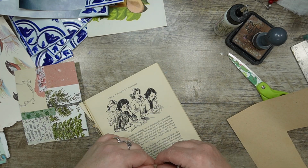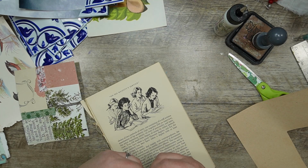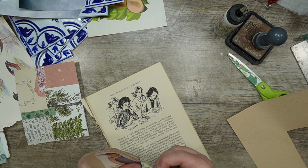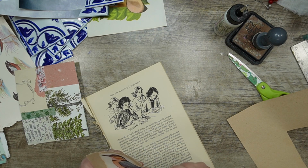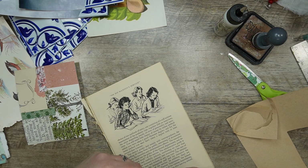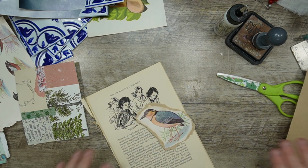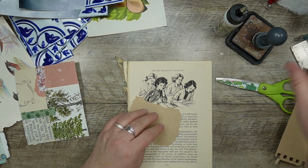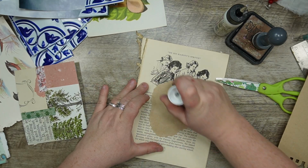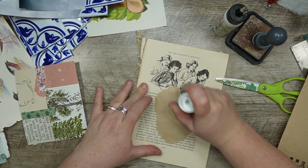Like I did a bunch this morning while I was sitting. I was listening to Release the Crafton's podcast on Patreon. It was really good. And I was making collage boards to use up scraps, while also getting my Patreon packages and my shop packages all packed up.